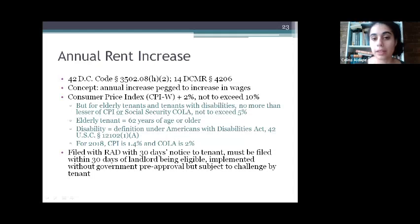The first one, the one that you're going to encounter in pretty much any tenant who lives in a rent stabilized unit, is the regular annual rent increase. A landlord can take this general adjustment once per year, and the percentage by which the rent can be increased is uniform throughout the city. So how does a landlord know how much they can increase the rent? That is determined by the DC government, and it's based on the amount of inflation in wages. The formula is the CPIW, the Consumer Price Index for wages, plus 2%.